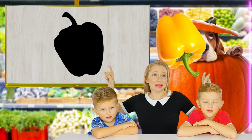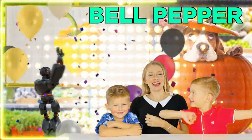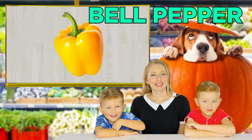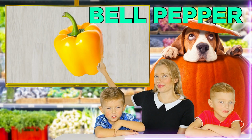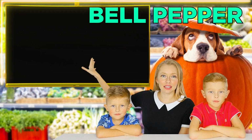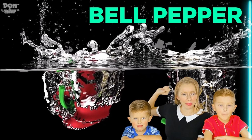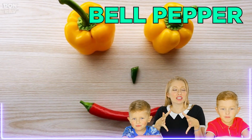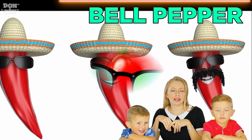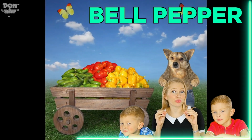It's a bell pepper. Bell pepper. What color is this bell pepper? Orange. This was like orange, maybe yellow. They can be red, green, orange. It can be chili peppers, but we're talking about the bell pepper. They are rich in vitamin A, C, lots of fiber. I don't love to eat them. You know a secret? They belong to a fruit.